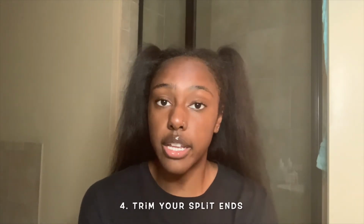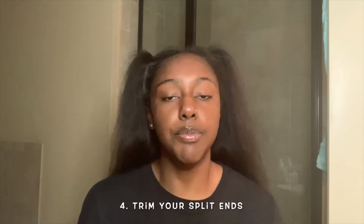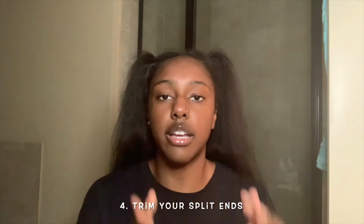Tip number four is that you need to make sure that you are getting your hair trimmed, especially if you have split ends, because you don't want split ends to start rising up the hair shaft, and then eventually you're going to have to cut all of it off because your hair is just thin, ugly, and straggly. So you need to make sure that you're getting trimmed.